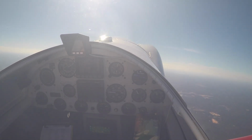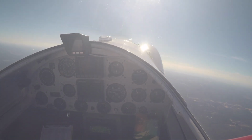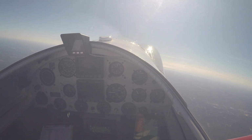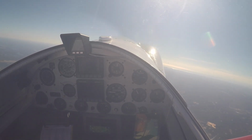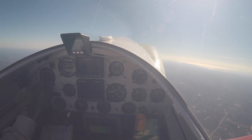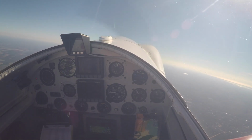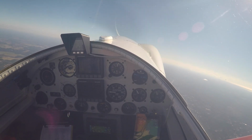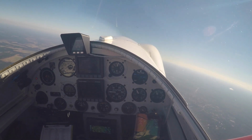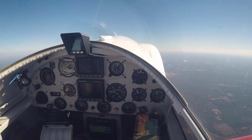Coming left now to heading 090, left torque turn. Delta 2072, traffic to northwest of your position, VFR. DHTs are looking good. Yep. Romeo's tally. Roger. That would have been handy to know.